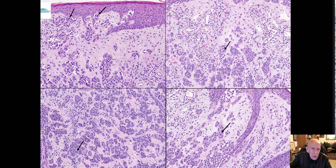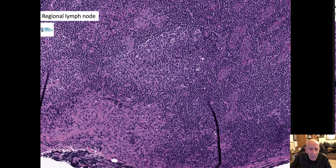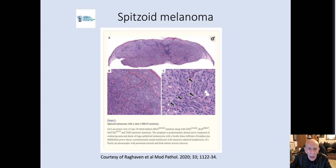And there are mitoses, superficial mitoses, another one there. There's a deep one, there's the deep margin there, and there's another one there. And here we see Melan-A with Ki-67. Ki-67 are the red nuclear dots, and they're pretty conspicuous once you get your eye in. So that's a Spitz melanoma. And this patient also had regional lymph node metastases.